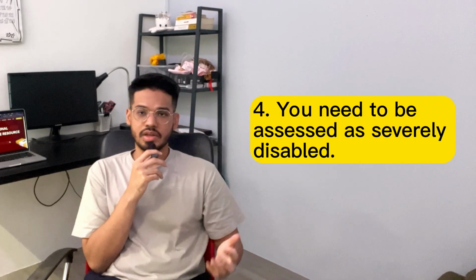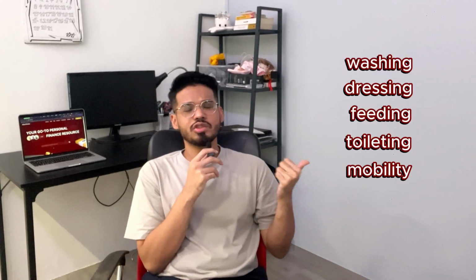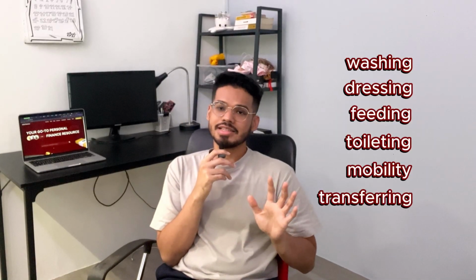And the last condition is that you need to be assessed as severely disabled. That means that you must be unable to perform at least 3 of 6 activities of daily living on your own. These include washing, dressing, feeding, toileting, mobility, and transferring. The assessment must be done by a MOH accredited disability assessor. So yes, it's a scheme targeted at those who really need long-term care, not just the general healthcare needs.